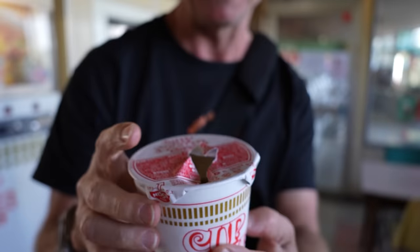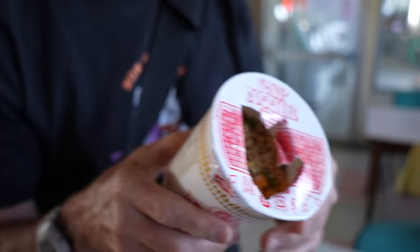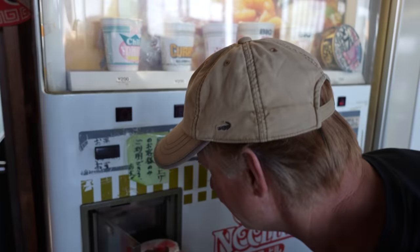Okay. My turn to add the water. I'm feeling a little nervous because those guys both messed up. And there we go, I've punctured the top already. That's where I'm gonna put the water. I'm gonna go for a different strategy. Okay? Totally different strategy.